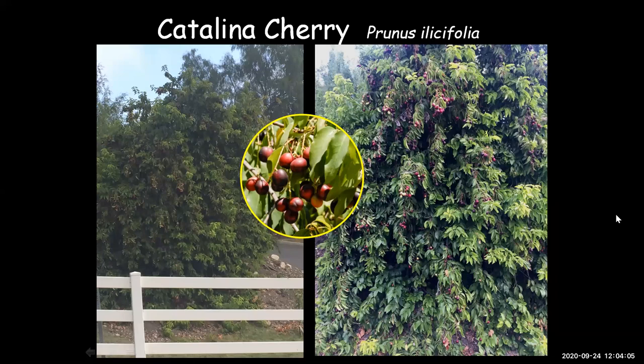The Chadwick Trail is accessed off Palos Verdes Drive North, just southwest of the intersection with Crenshaw, and you start up the horse trail, and then it veers off towards the left to go up the Chadwick Trail, and following it will take you all the way to the back of Chadwick School. So we see our Catalina cherry.